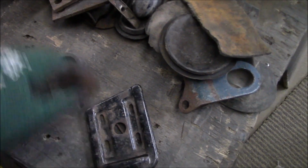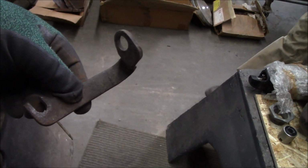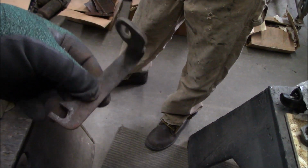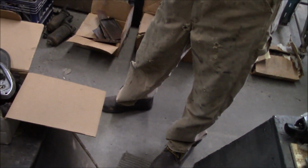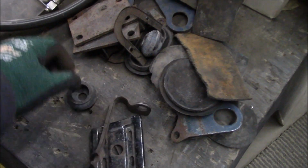These are for the side screen mounts. This is an engine lifting bracket, it goes on your engine block to lift the engine. That goes at the rear of the engine under one of the studs. So it goes something like that. It gets picked up by a stud on the head.